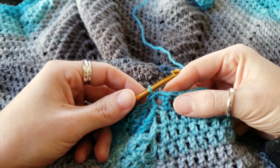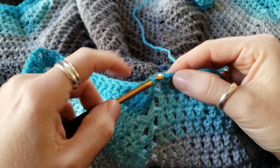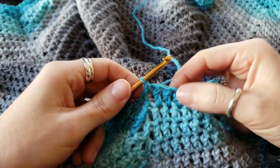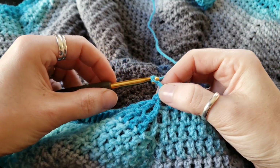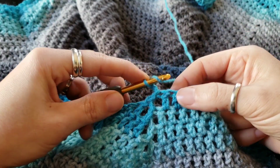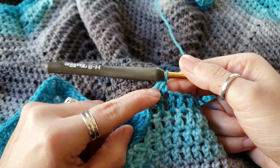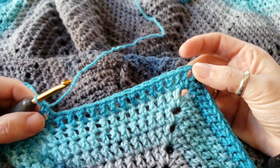Okay. And then the next instruction is to slip into the first DC, which is this one. Sorry, I'm doing this watching the video camera. Oops. And then you're going to do your chain 2. 1. And then you don't go back into the same DC, you DC into the next one. And that's how you would start. Now my count would be 15 as I go across, so I would count my chain 2 right here, and then my first DC is number 2, and then I would do 15 into my corner.